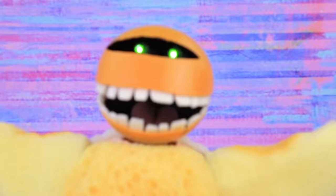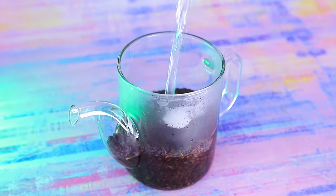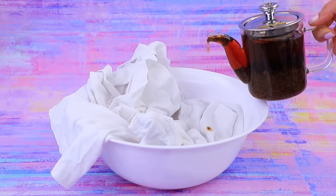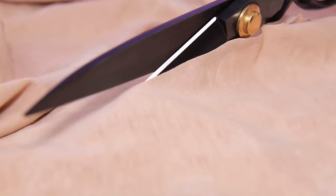Who wants a hug? An old t-shirt with holes? That's what we need. Pour black tea in a kettle. Pour boiled water and leave it for a while. Put the t-shirt in water. It's the perfect color. Cut it into strips.